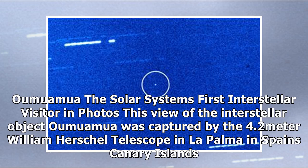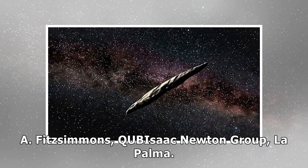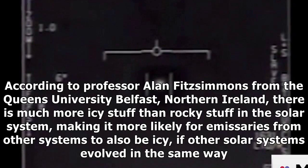Oumuamua, the solar system's first interstellar visitor, in photos. This view of the interstellar object Oumuamua was captured by the 4.2-meter William Herschel Telescope in La Palma in Spain's Canary Islands. A. Fitzsimmons, Isaac Newton Group, La Palma.